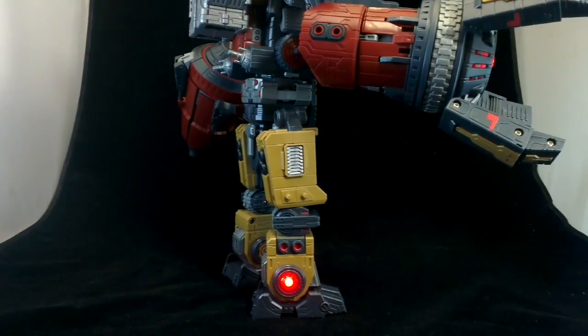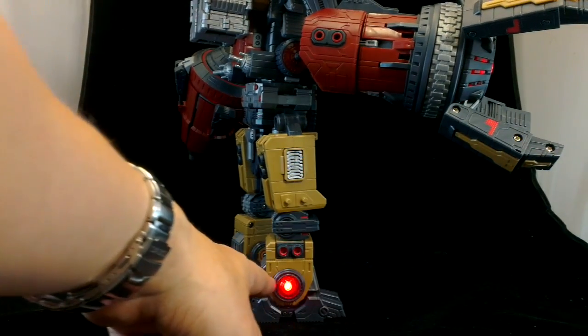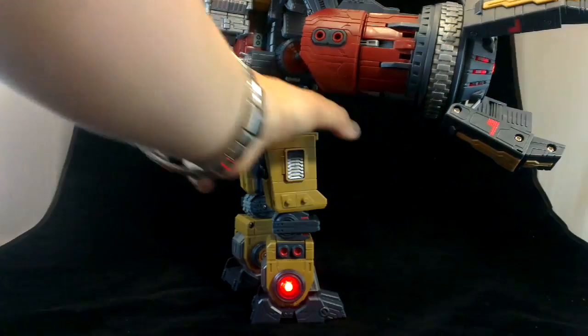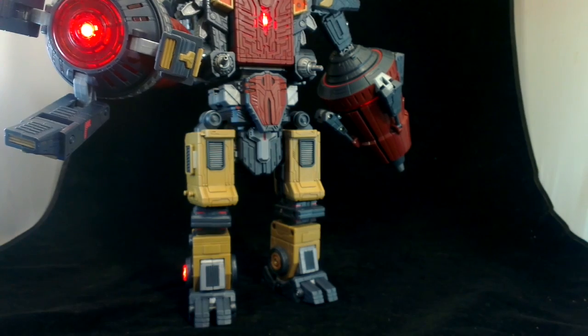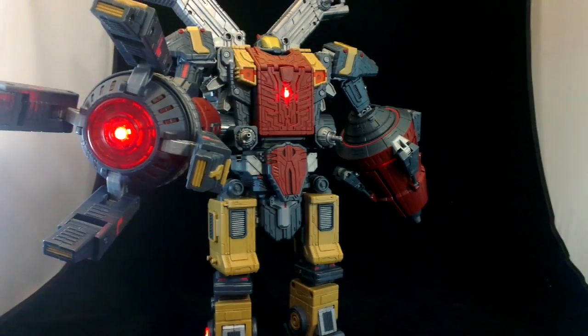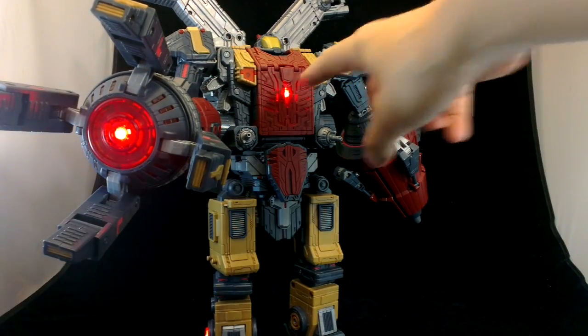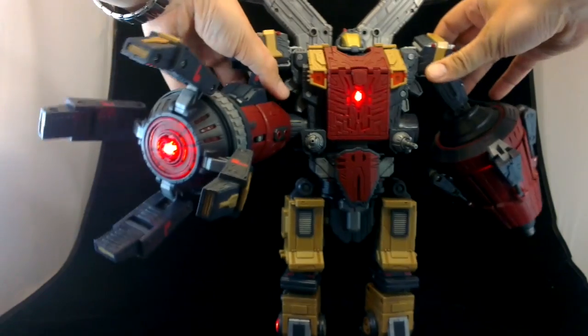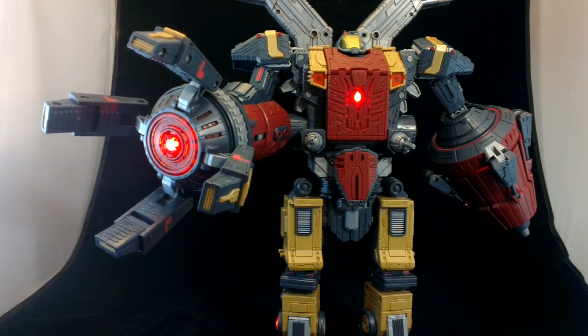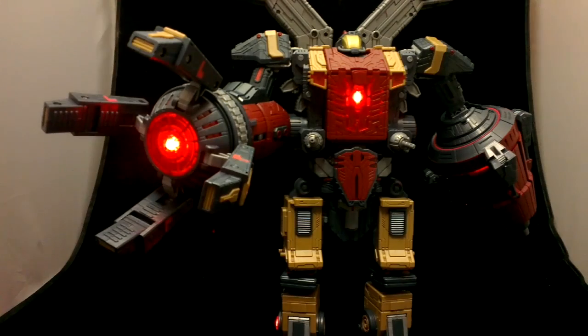You can see here, or maybe you can't, I'll bend down like this, hang on. You can see here I've got lights, so lights on the ankles, a light in his big grabbing hand here, a light in the chest. I'll show you more about them later, but for this overview I wanted to show him for as good as he can look. In fact, let's turn off my other light, the majority of it, so you can see them a little bit better.